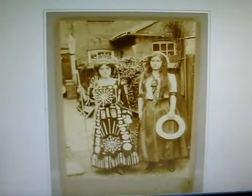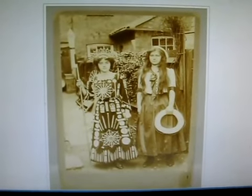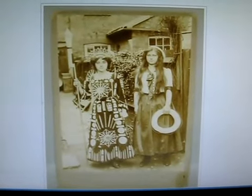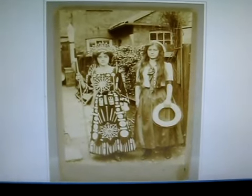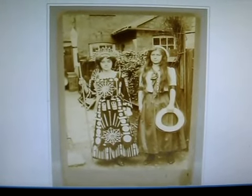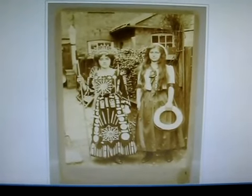And here's women dressed up in fireworks, no less. These type of photographs were called advertising cards, and they're very rare. I'm lucky enough to own this one. That's actually from the UK.